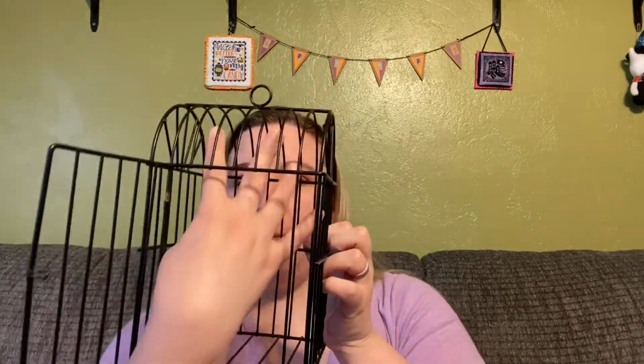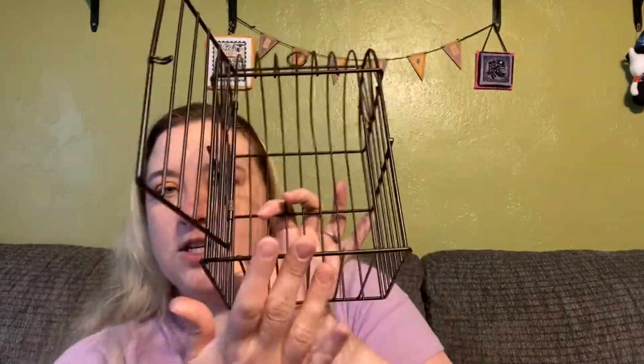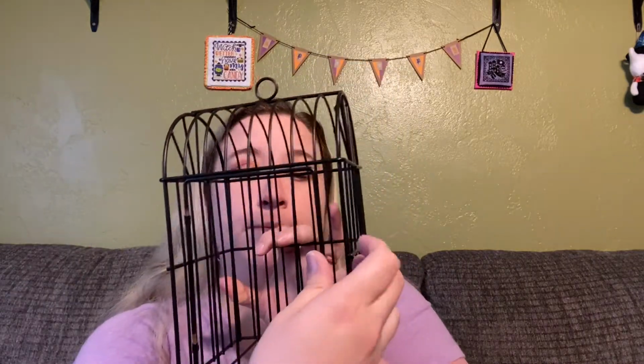And I found this wire birdhouse display thing. I thought it'd be really cool to hang some birds in here. My stitchy friend Sharon had given me an idea to put a nest in here. I don't have any finalized ideas as far as what I'm going to do with this, but I do stitch a lot of birds. So let's put a bird on it.